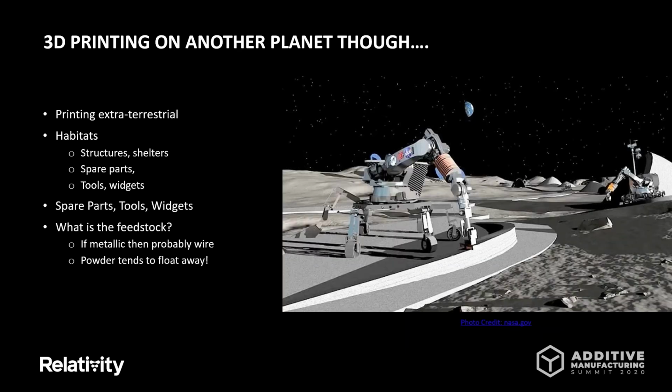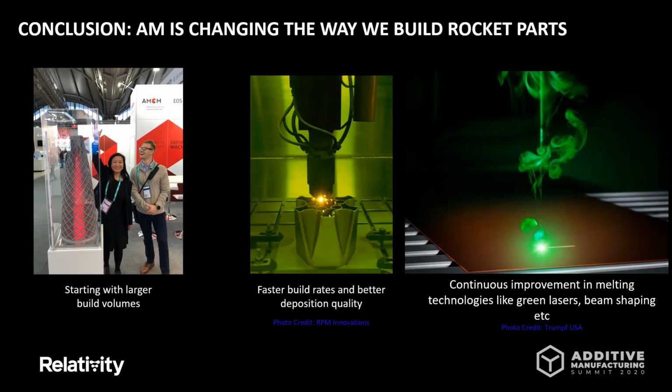But people are thinking about printing on another planet, and that is going to happen as we start going out to the stars, whether it's the moon or Mars. People are going to be thinking about printing extraterrestrially. I know you're laughing there, but it's a thing. Here's an artist's rendering of what it might be like to build a habitat on the moon, for example. If that's true, what's the feedstock? Is it going to be metallic, or will it be ceramic? If it's metallic, it's probably not going to be powder. It's probably going to be wire, because powder tends to float away. And depending on the material, it could be pyrophoric. So that's not cool. If you want to forward to the next slide, please.